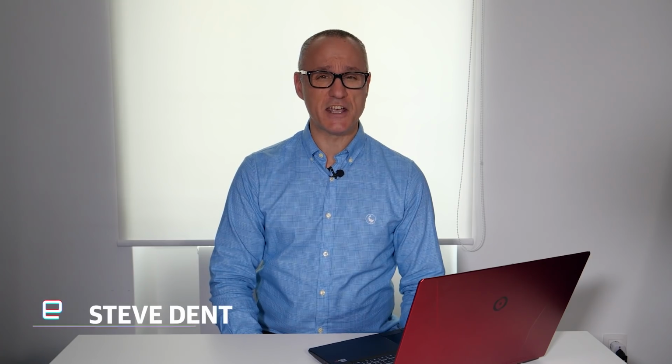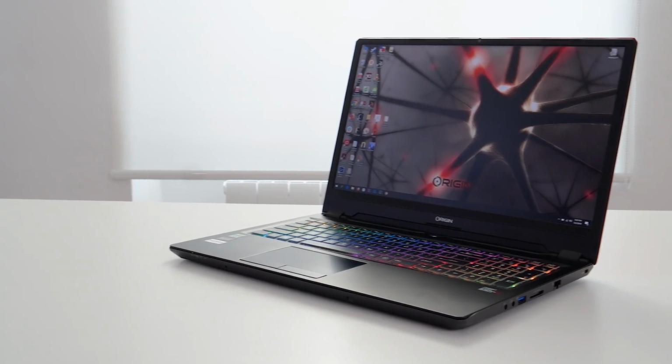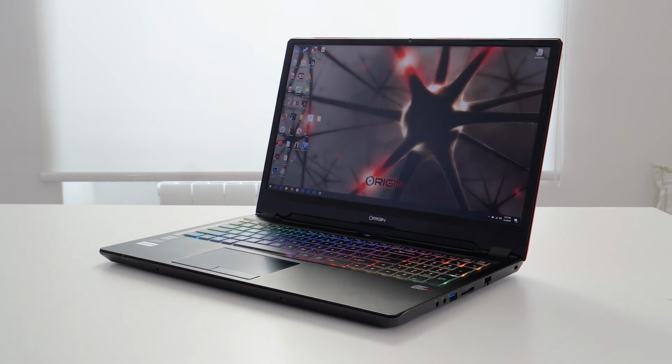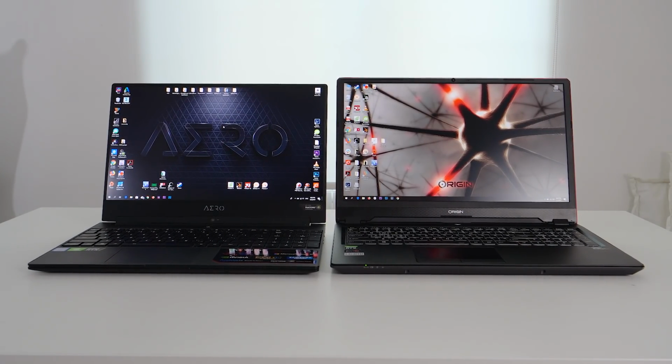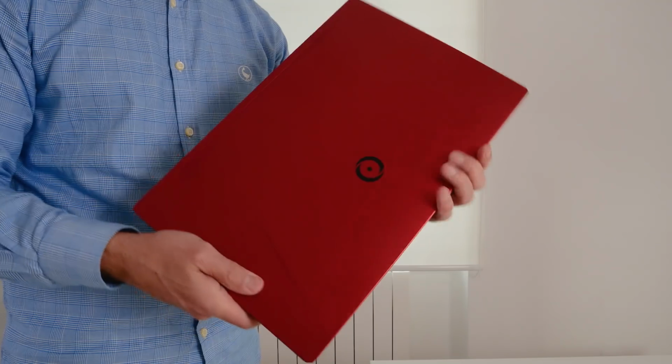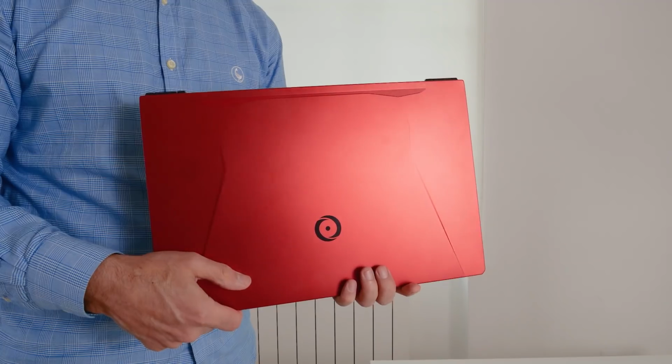Among the many NVIDIA RTX gaming laptops released at the beginning of the year, Origin had an interesting hook. Rather than releasing a 15.6-inch model like everyone else, it decided to give gamers more screen space with the 16.1-inch EVO-16S. Despite the extra screen real estate, the EVO-16S is just as light, if not lighter, than many 15.6-inch laptops.